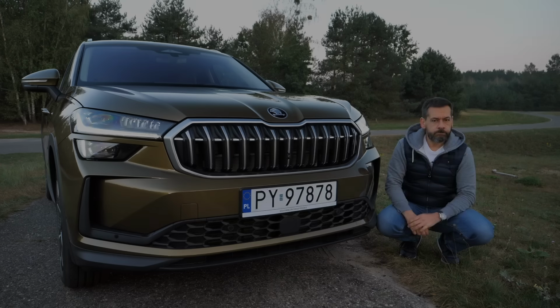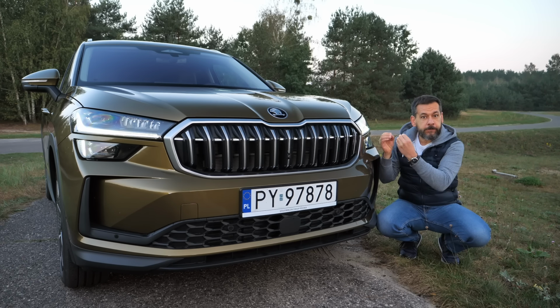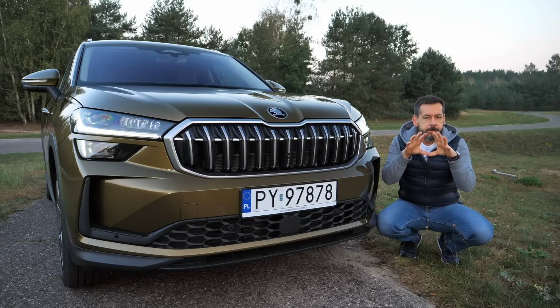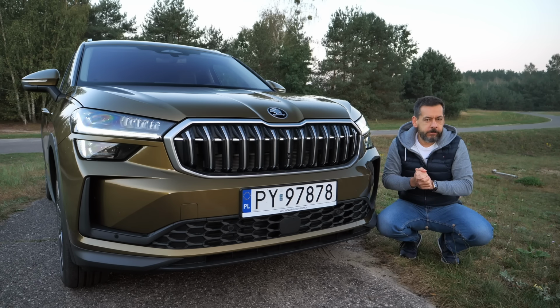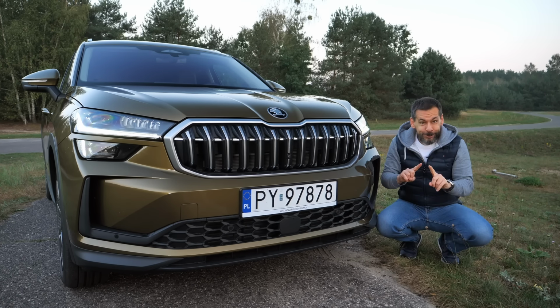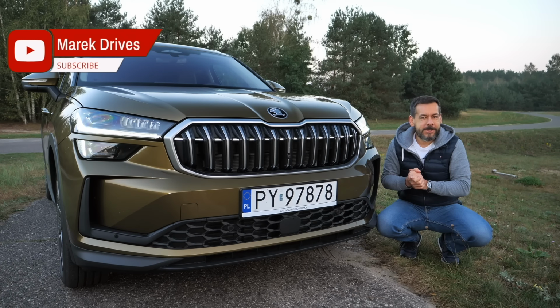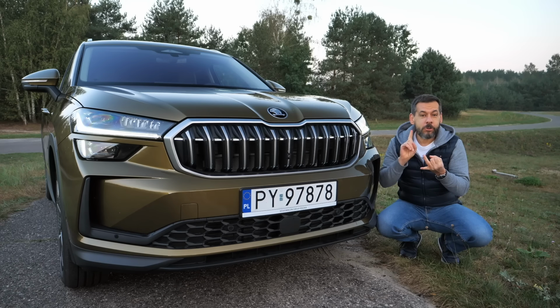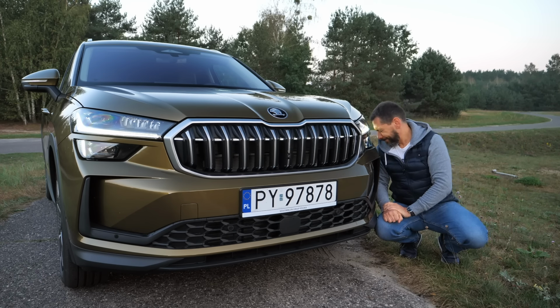Also, these are second generation LED matrix headlights. What does it mean? Apparently, there are 50% more light sources and they are 15% brighter. And this should mean better lighting of the road, while at the same time more fluid cutting out of other vehicles so as not to dazzle other drivers. Unfortunately, I won't be able to show it to you because on the third day of the test I saw a bunch of error messages related to all the front camera based systems, such as traffic sign recognition, collision warning, lane keeping assist, or the automatic headlights.